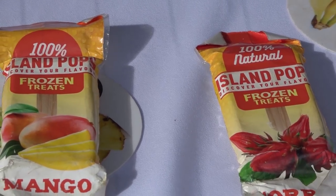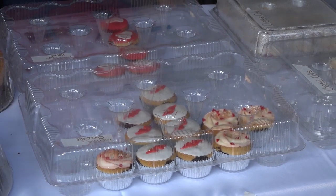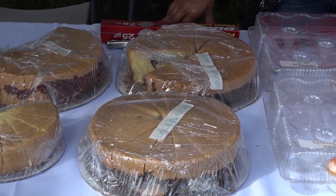Sweets and treats were in abundance and included island pops and Celine's cake making and decorating, offering a variety of cakes. Lee Sweet Treats is a local confectionery, and it's what we grew up on. We have tamarind balls, fudge, siwa jam, or you could say gooseberry jam, which is the name that it is known as. We also have coconut balls.